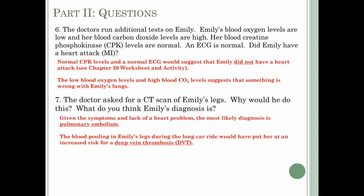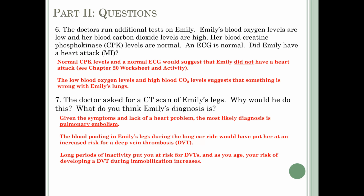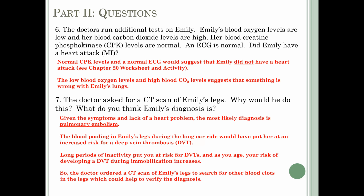And then after she got to her destination and was walking around, that blood clot became loose and entered her circulatory system. So long periods of inactivity put you at risk for DVTs, and as you age, your risk of developing a DVT during a period of immobilization also increases. So the doctor ordered a CT scan of Emily's legs to search for other blood clots in the legs, which could help to verify the diagnosis.